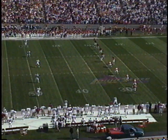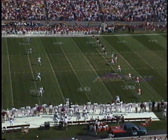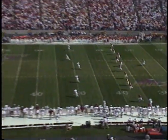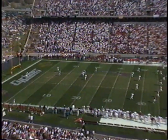All right, here we go. Ready to kick it off is Jamie Cole, sophomore out of Wisconsin. Puts his foot into the ball. It's a classic cruise kick, and it will not be that deep.